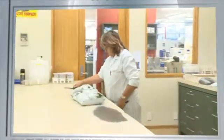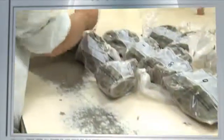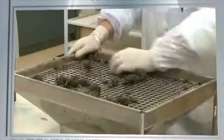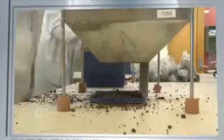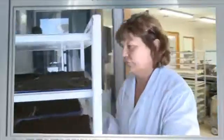Once here, all samples are taken to the soil preparation room where they're matched with their respective paperwork. Deadlines are assessed and the samples are then ordered for testing to meet the requested deadlines. Each sample is then individually sieved to ensure a representative sample and then put in the oven to be dried overnight.